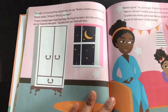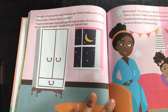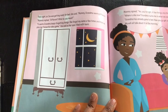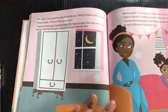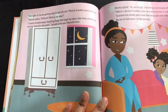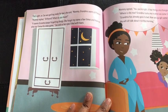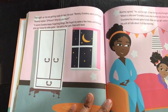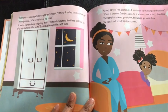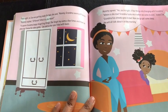That night, as Zoe was getting ready for bed, she said, "Mommy, Grandma seems different." Mommy replied, "Different? What do you mean?" "It seems Grandma keeps forgetting things. She forgot my name a few times and how we play her favorite video game," Zoe said as her eyes filled with tears. Mommy agreed.